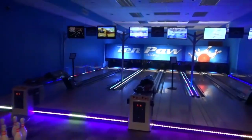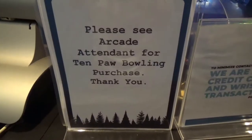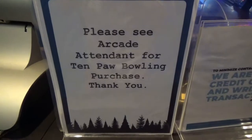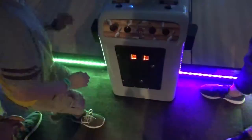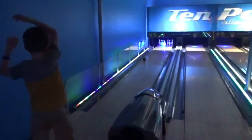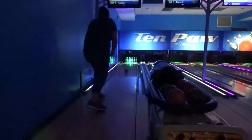There's 1, 2, 3, 4, 5, 6 lanes. Cool bowling pin tables. There's like kid-sized bowling balls. You see the arcade attendant for a 10-paw bowling purchase. And we got a token for each of us. We put our tokens in. Bounce over there. Yeah! Come on, go!